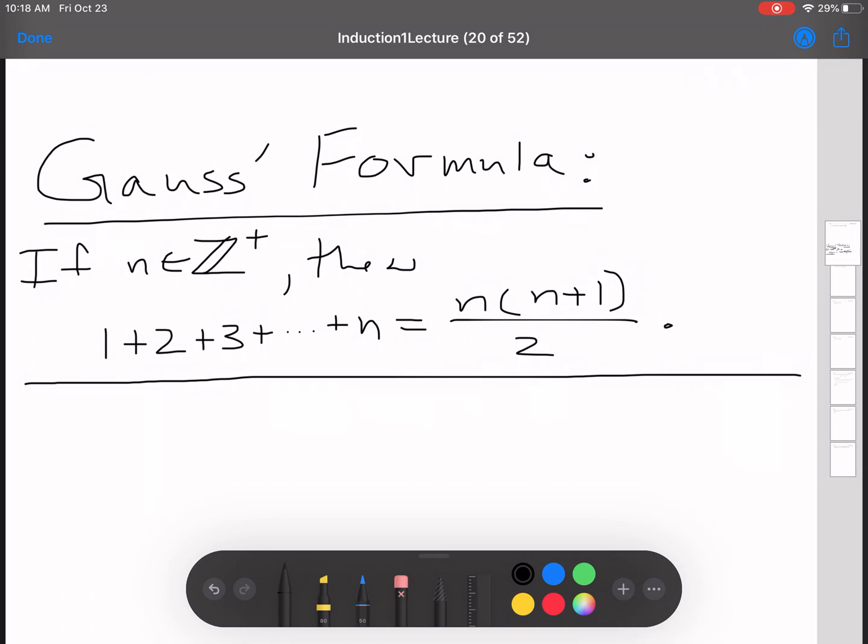And his schoolmaster was like, "Hey, I told you to do this assignment." And little Gauss, 8-year-old Gauss, was like, "I'm already done. Here's my answer, and here's how I found it." And the teacher was like, "Wow, okay, we've got a genius here." And from then on, he had benefactors, people that paid for him to do math and science, and he had many accomplishments, both in pure math and applied math. Anyway, let me show you how he did it.